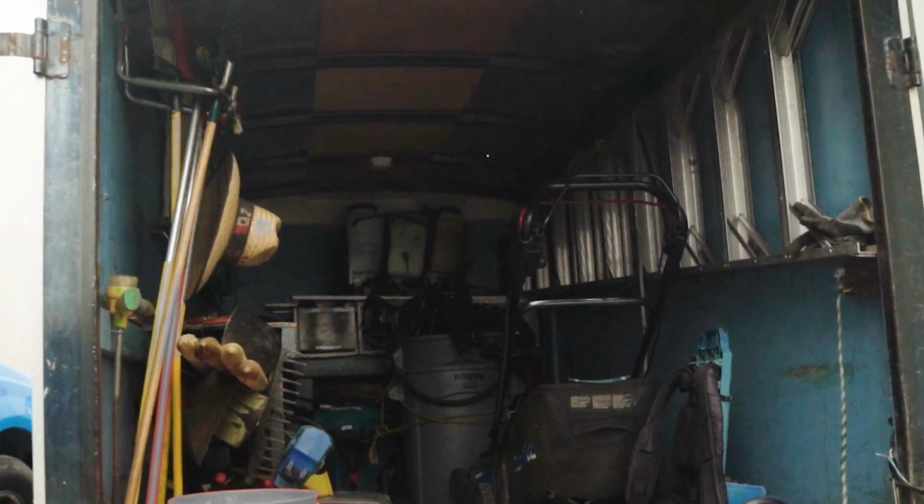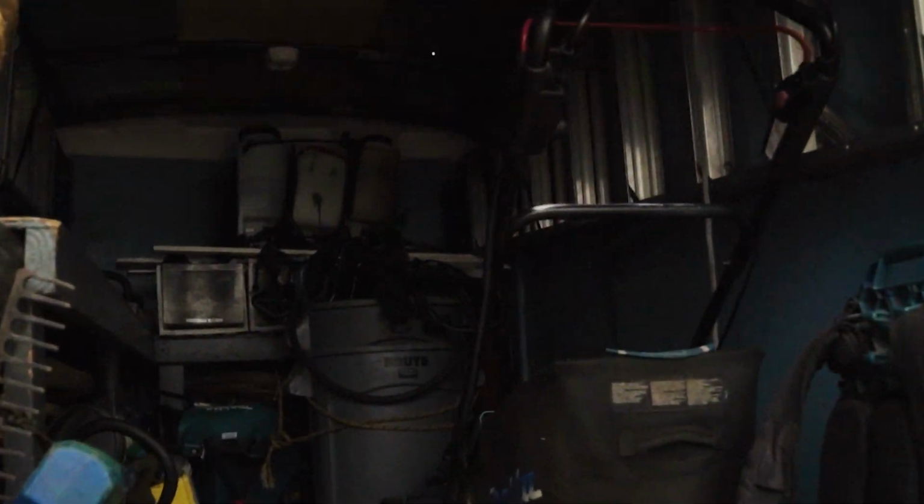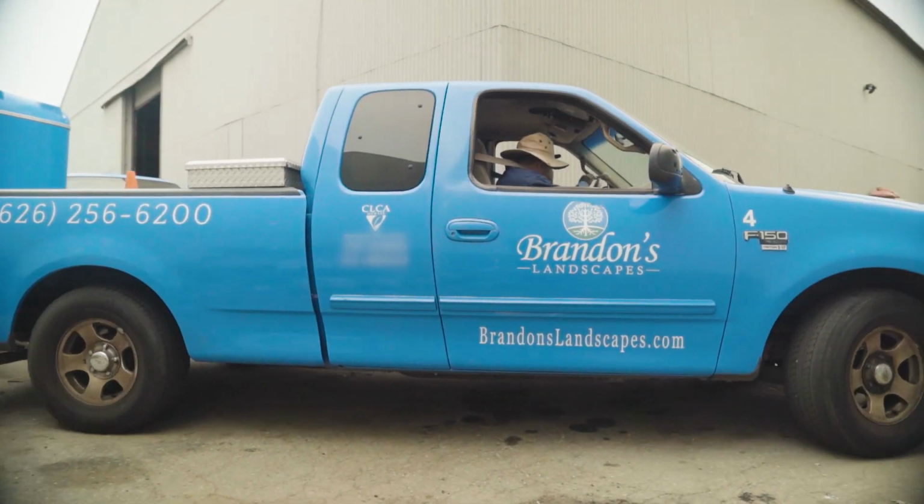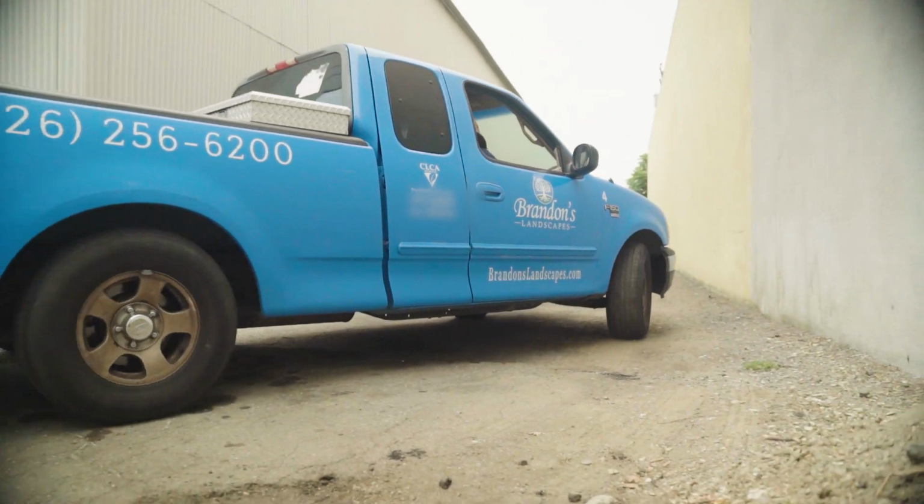Some of the changes that the industry has seen is the transition from gas-powered equipment to electric equipment. It was always on our mind that the future was coming for electric, particularly here in the state of California.